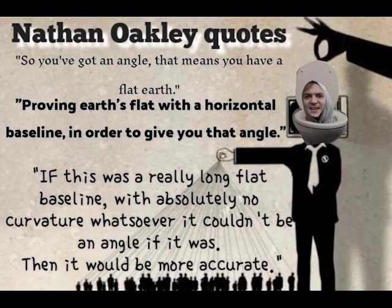Smart move, Toon. Yeah, a lot smarter than coming here, because you'd be annihilated and humiliated as we rubbed in your face direct measurements that you've affirmed this with. Prove Earth's measured flat. 53 degrees, so proving Earth's flat with a horizontal baseline in order to give you that angle.